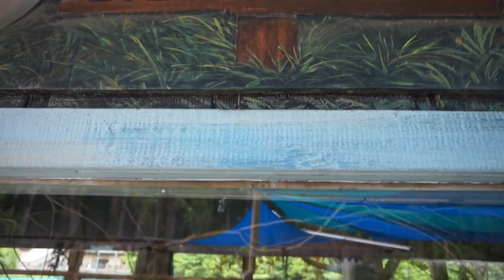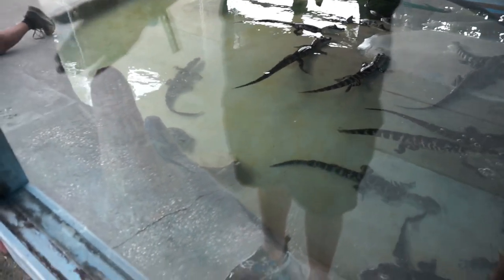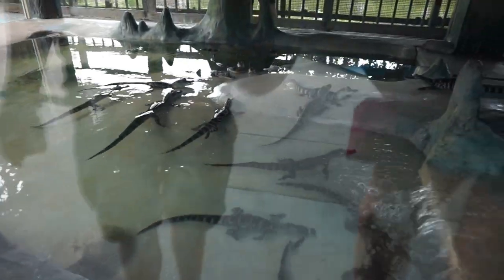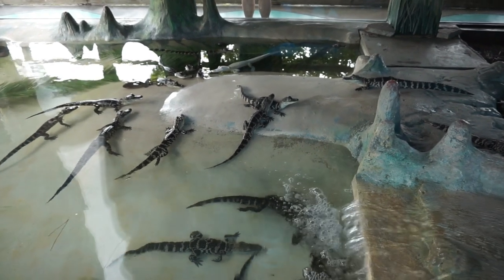Harry's very concerned because there is a turtle in with the baby gators. Where? Oh yeah, look. It's really hard to see because of the reflection. Hang on, there he is. Look. I'm pretty sure they're not going to eat him though, Harry. I think he's going to be okay. But look at the little babies. Oh.